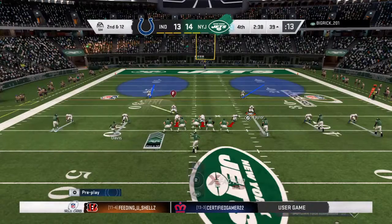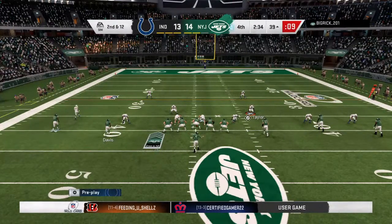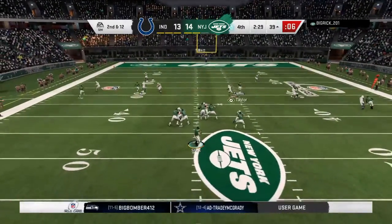Now, hey, team 6. Let's get this ball back for the offense. Let's go. Spoke balls to Mike. Mike spoke ball. It's all right. Let's go.